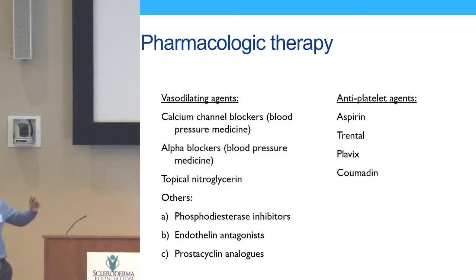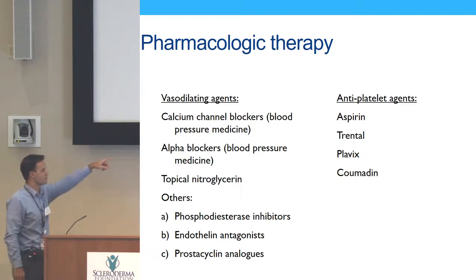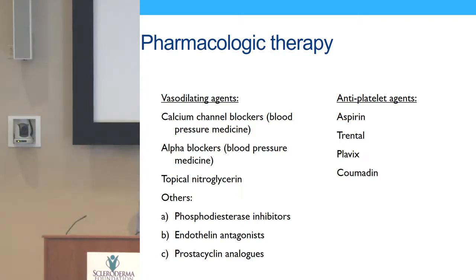The other caveat to this is that you can't use nitroglycerin in combination with certain medicines. So if you're on a powerful dilator, like this first one I have listed under A, this big long phosphodiesterase inhibitors, so that's sildenafil or Viagra. You can't use Viagra and nitroglycerin at the same time. It can drop your blood pressure too low and can be dangerous. So we don't usually keep people on both of those medications concurrently.